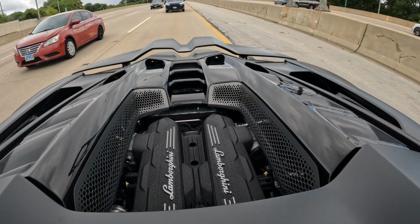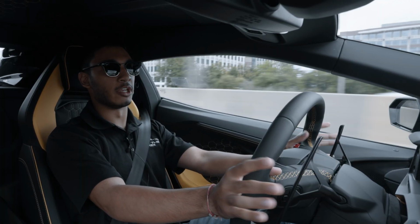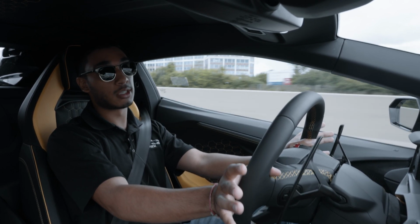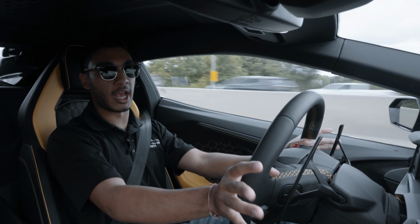So one of the things about this car, when you look at the interior, it's a very nice place to be. I mean, you have all of the leather everywhere. You have the leather seats in this specific spec. Some of them will be spec'd with Alcantara. You have the dry carbon everywhere.